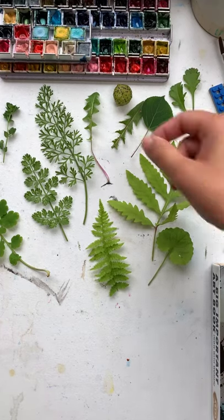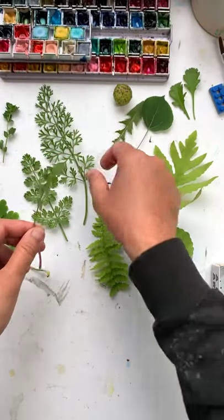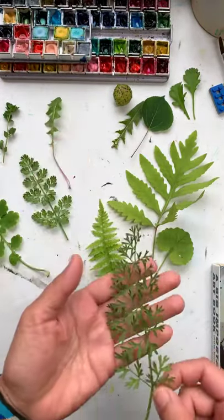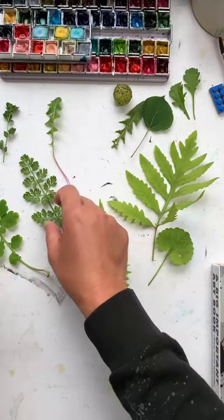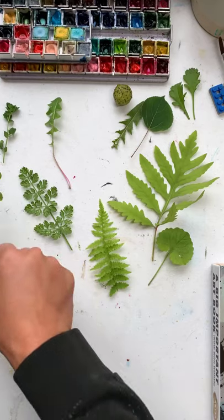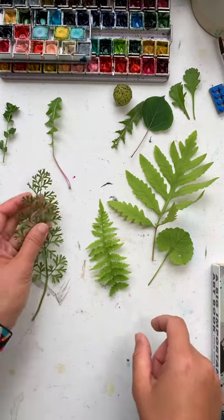I have been walking by the dandelion leaves a lot, so this looks like a fun one to do. And then maybe one of these guys? Yeah, like I said, if you have any questions, please don't hesitate to ask. Oh, and they all smell differently.